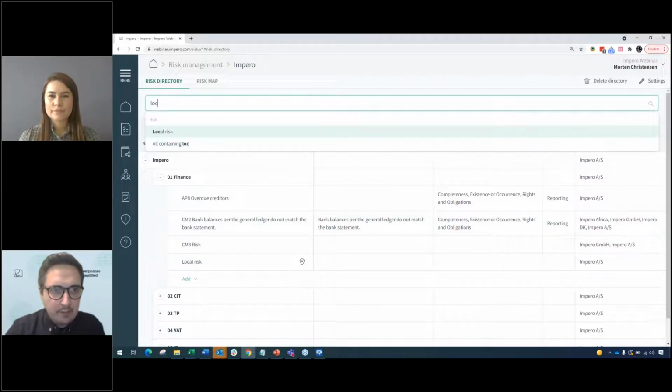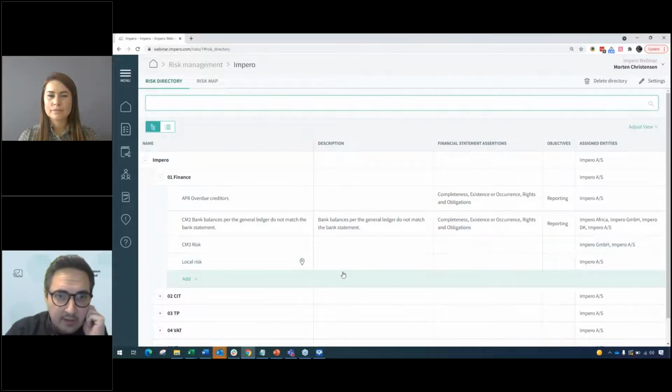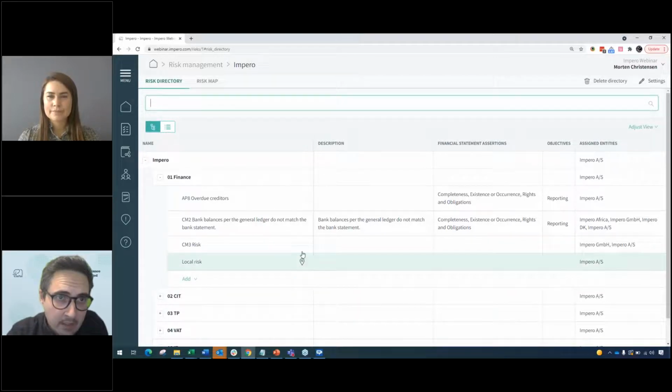And up here we can also say, I want to have a look at each of the local risks that we have in scope. So that's also fairly easy to get a nice overview here.